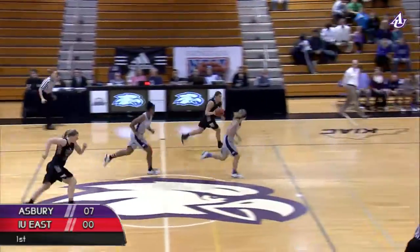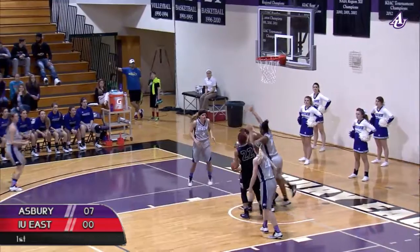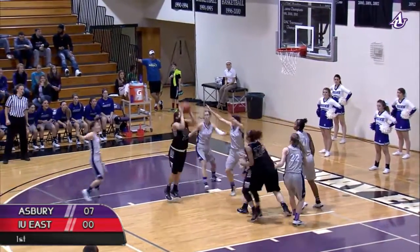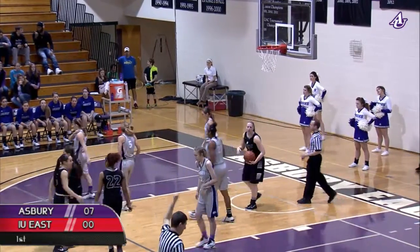Ball stolen, no foul called. Brittany Morgan hits the deck. Here come the Red Wolves, shot put up. No good off the front of the rim, but IU East gets the rebound. A block by Kali Whiteside. Offensive rebound to the Red Wolves, and put it up and in.